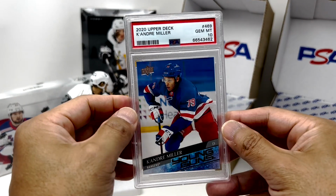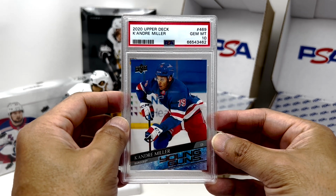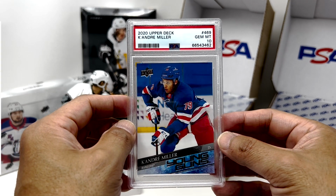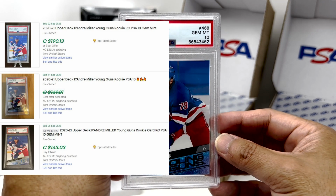And here's just another one that I just wanted to get slabbed. Had this down as a 9, maybe 10. And so happy this one came back as a 10. Well, he's a good young defenseman, and I do think somebody will want this PSA 10.